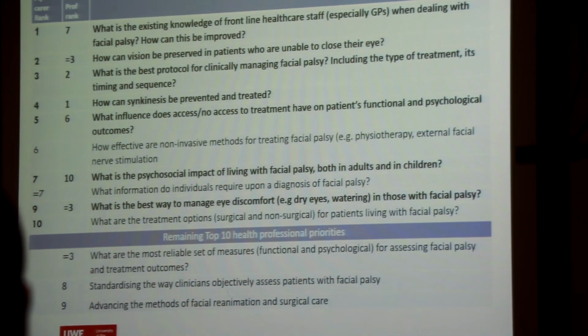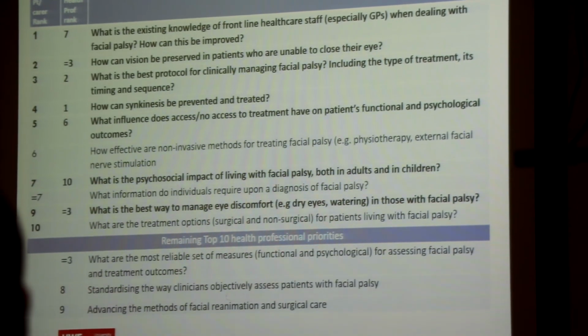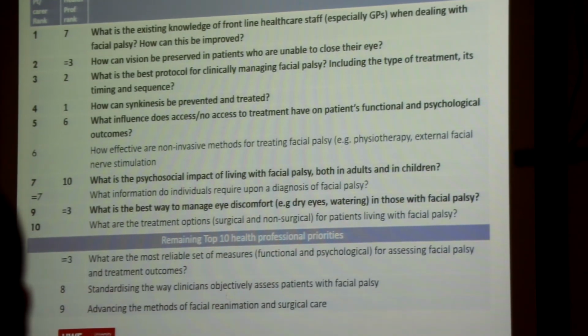So number 1, we had what is the existing knowledge of frontline healthcare staff, especially GPs, when dealing with facial palsy, and how can this be improved? So that was the number 1 patient and carer priority, and that came out as number 7 with the health professionals. At number 2, we had how can vision be preserved in patients who are unable to close their eye? And you can see that the health professionals rated this quite highly as well.